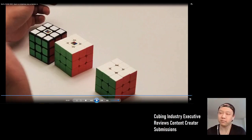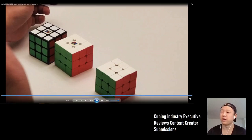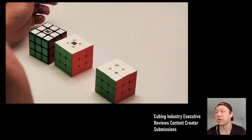But I feel like this comparison was a little strange because the cube on the right, the one that was broken in and used, was on 5 clicks for elasticity, and the other ones were at stock settings. And I think one thing he needed to address was what's actually causing the difference. Is it the fact that it's broken in, or is it the fact that it's on a different elasticity setting? I mean, okay, it makes sense to compare right out of the box with used. That's part of the point of the video.